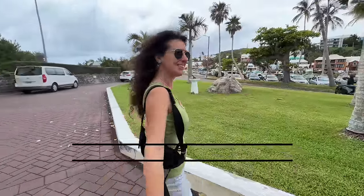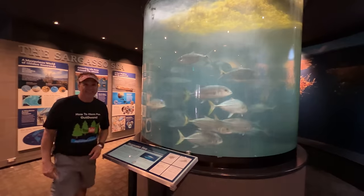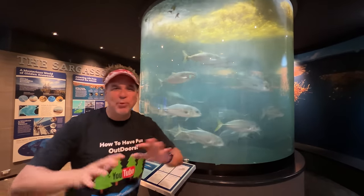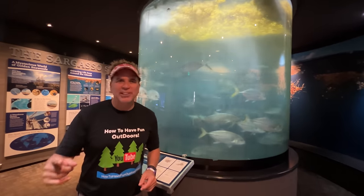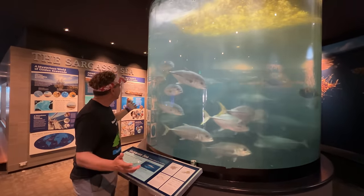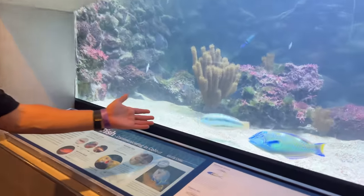Welcome to the Bermuda Aquarium. All right, let's go check it out. All right, here we are at the Bermuda Aquarium. And boy, oh boy, this thing is a lot bigger than what we imagined. Super cool. Let's go take a look at this great amusement park. Wow, check out this one. Awesome.